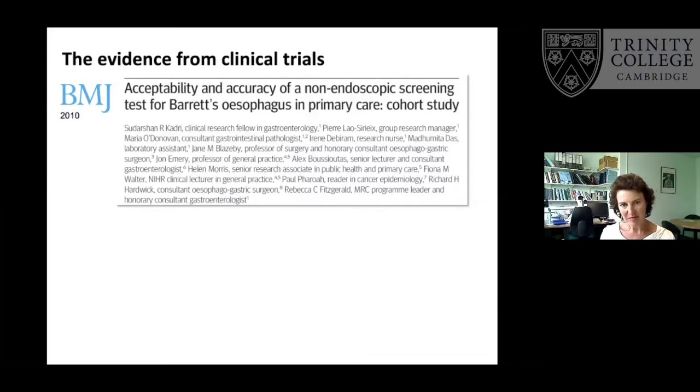So we've developed this Cytosponge TFF3 test, and of course the next thing you have to do is to show whether it works in clinical trials. So we've done a series of clinical trials, and this was the first one, and the dates on this kind of portray how long this work has taken to go from concept through to proving it in a clinical setting.